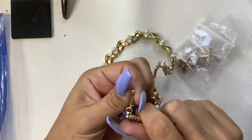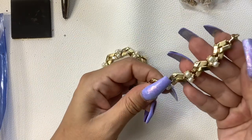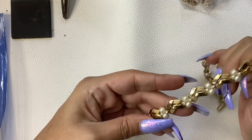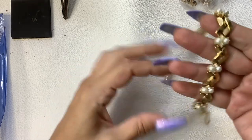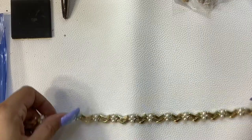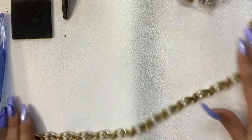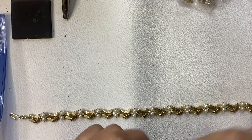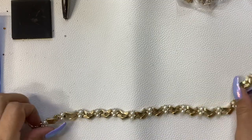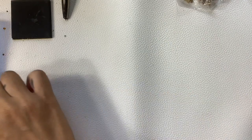So this is a Trifari. It is just regular Trifari. Oh, we're already missing a stone. One stone missing and one chip on the pearl. So I don't know if anyone would still be interested in that, but it's a 17 inch total length, and I'll just do 5 on it if anyone's still interested, even though it's missing a stone.